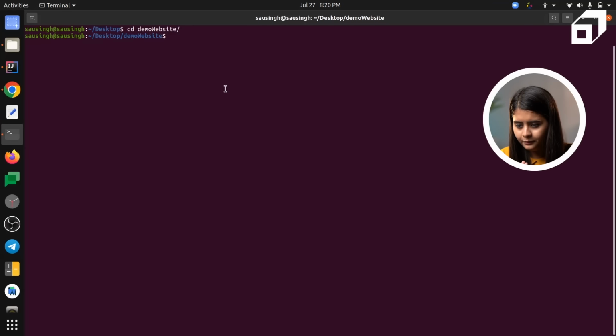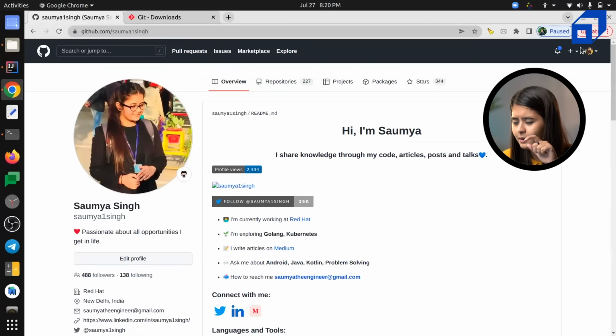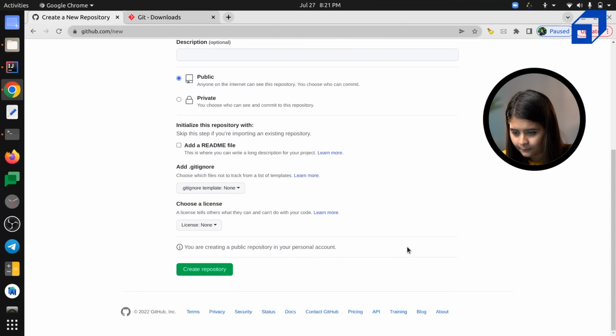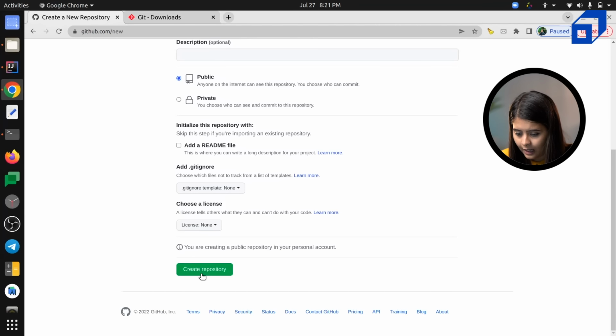So once you cd into the demo website repository, what you have to do is go to your GitHub profile, and you will see a plus icon on the right side. Just click on New repository, and give it a repository name, that is the project name. So I'll name it demo underscore website, since the project demo website is already in my repository section. This is a public project, but you can keep it private as well. So I will click on Create repository.